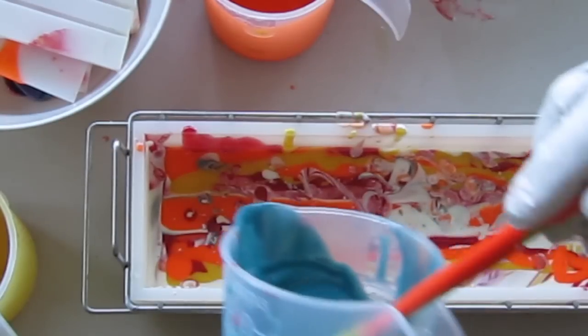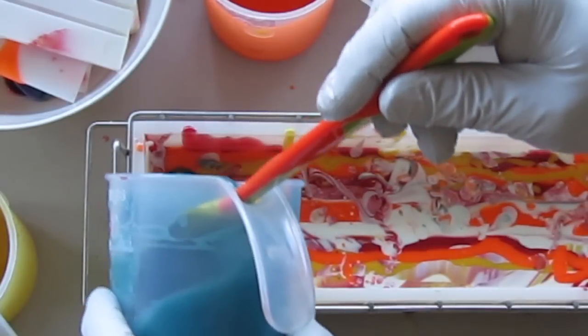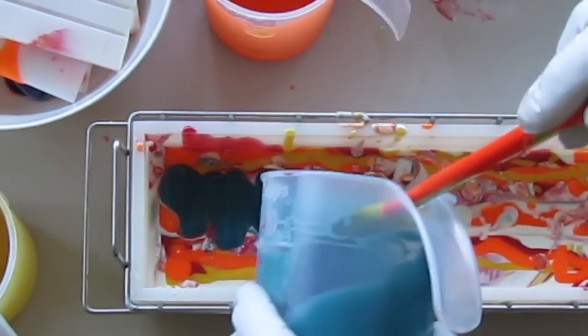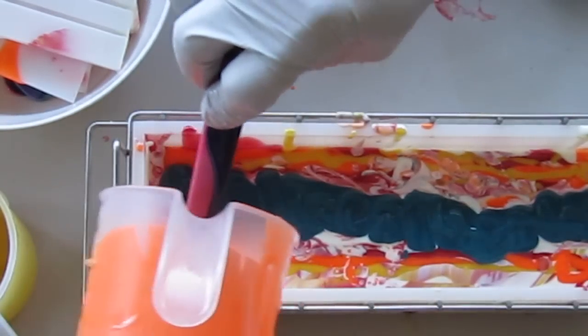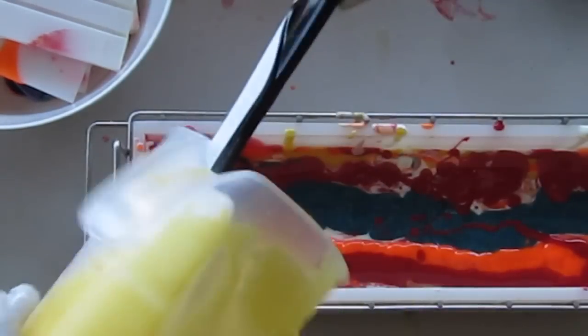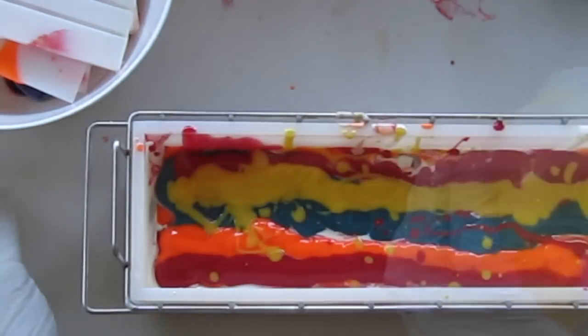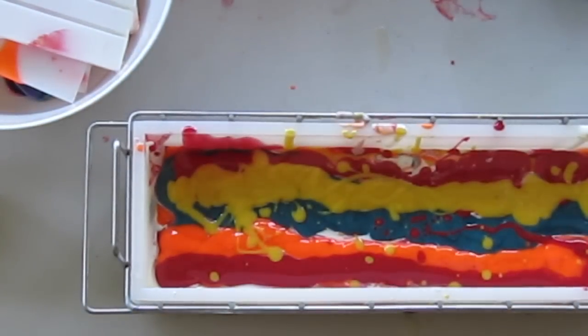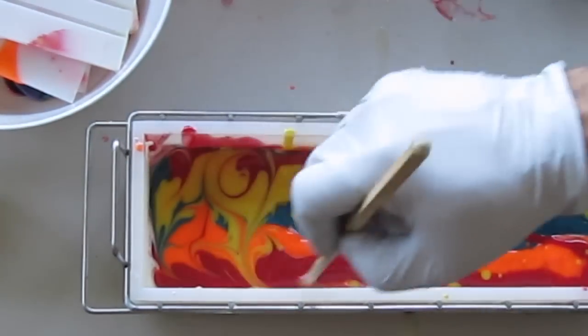I think how I pour this is going to try to emulate a Hawaiian shirt. Get the rest of the red in there. Yellow. Okay, so I have a little bit of blue left over, but I think I'm going to do some swirling first.